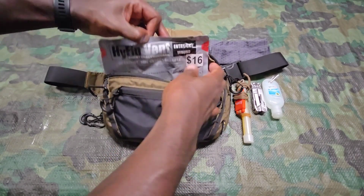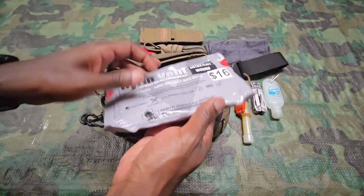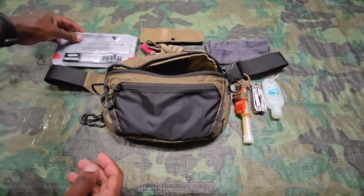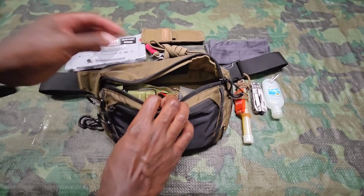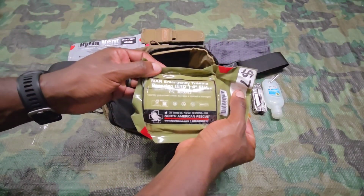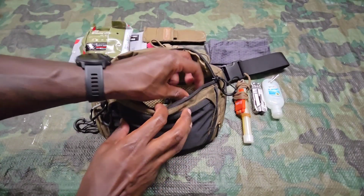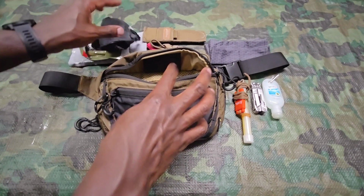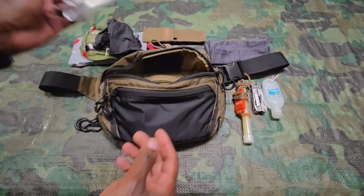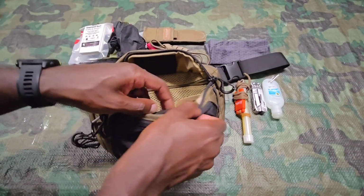Then I have a set of Hyfin vented chest seals. These are the standard size ones, and this is a twin pack, as you can see there. So we got chest seals. Then I have a 4-inch emergency trauma dressing. These are awesome, very intuitive to use. I have nitrile gloves. I have North American Rescue compressed gauze. All of these items are North American Rescue that you see here, or most of them.